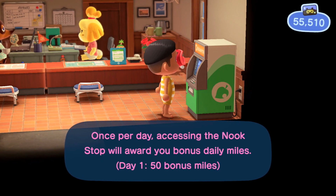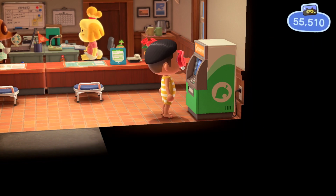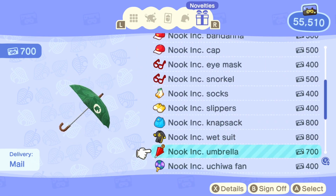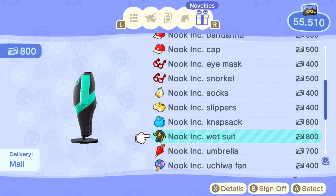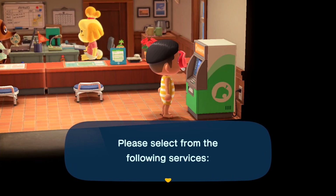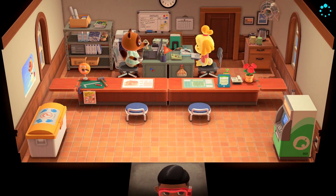So go ahead and check out your Nook Miles section here, and let's redeem a Nook Miles. Then what we're going to do is head over here to novelties, and then you're going to go all the way down to the wetsuit. And this is how you're going to be able to get the Nook's wetsuit here. This one is going to be the 5th and final one that you can get out of all 5. Now I'm going to show you guys exactly what all 5 of them look like here, that way you guys can see what colors you're going to get.